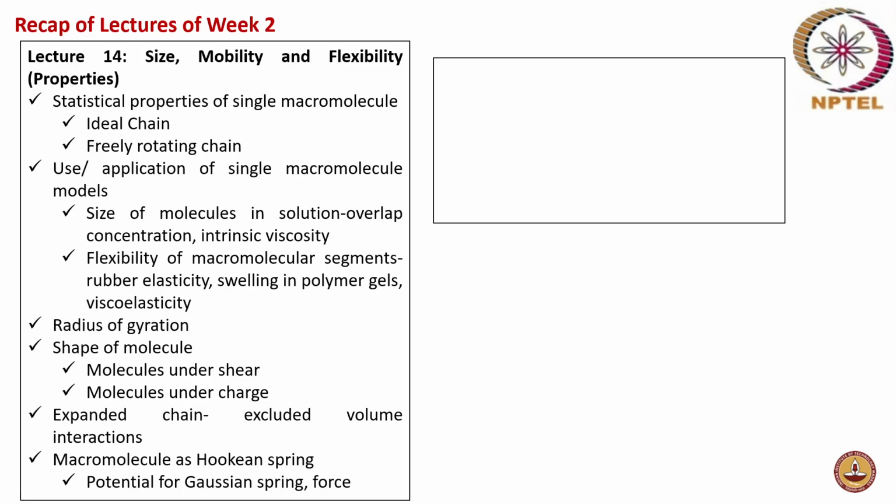Next, the concept of radius of gyration was brought in. And then the lecture dealt with the shape of macromolecule, where molecules under shear, how does the shape change, and similarly molecule under charge. The next was the expanded chain concept, where the excluded volume interactions were discussed. So this expanded chain concept of excluded volume is very similar to your van der Waals equation of state, right?